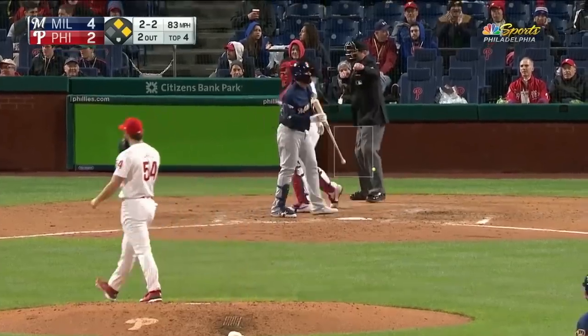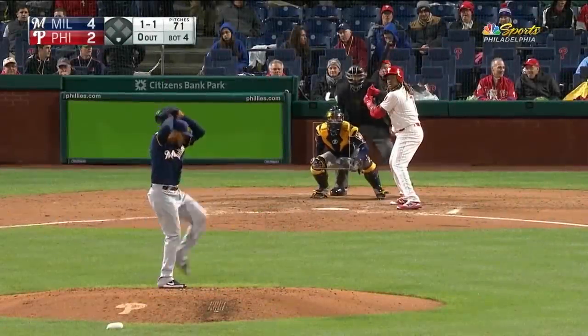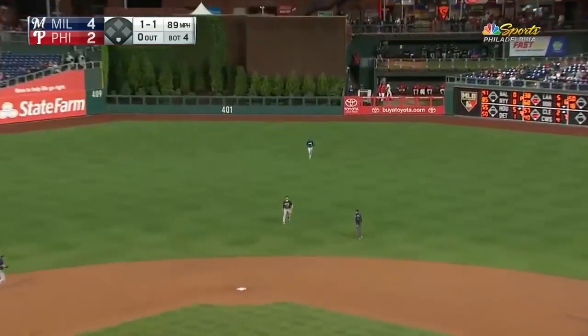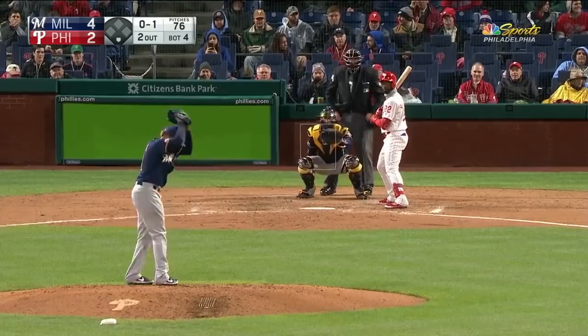And a strike 3 called. Wow, what a turn of events this was. The Brewers settle for 1 run. Out to center field, not deep. Moustakas is backpedaling. And makes the catch. 1 out here in the 4th.